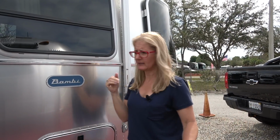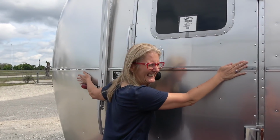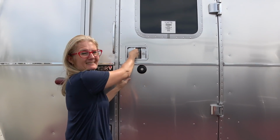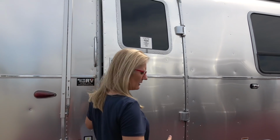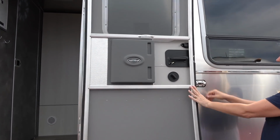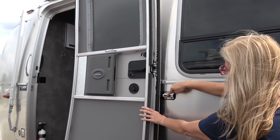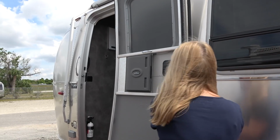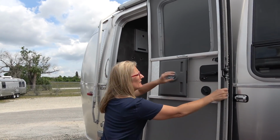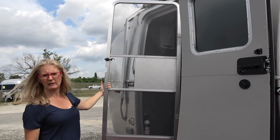Okay, let's go check out the door, because that always matters to me. First of all, you're going to love this, right? I just love the shape of them. They're just special. Okay, so the mechanism is, we've showed this before on others, where it just hooks back into this little piece here, and then you move that and it undoes it for you. As well, you've got your screen here, so that just pulls and you get a nice screen. And of course everything is rounded. It just is cool. So let's go inside and check out the 22 FB.